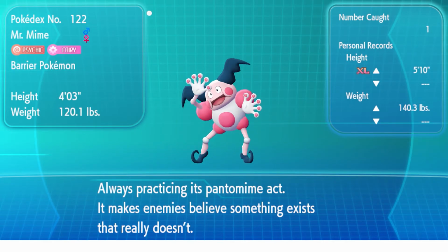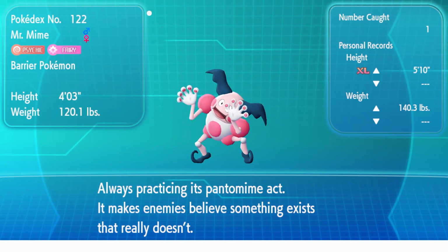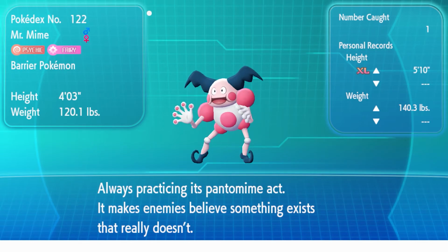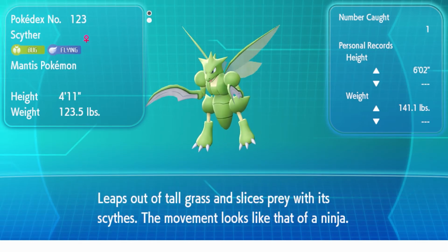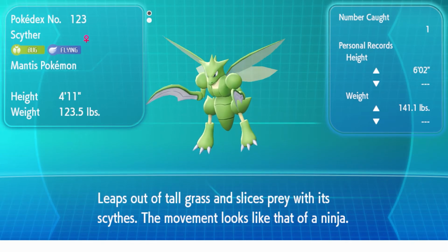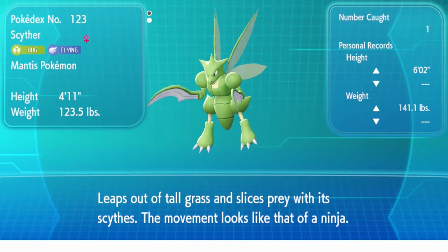Mr. Mime, the barrier Pokemon. Always practicing its pantomime act, it makes enemies believe something exists that really doesn't. Scyther, the mantis Pokemon. Leaps out of tall grass and slices prey with its scythes. The movement looks like that of a ninja.